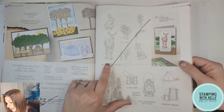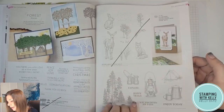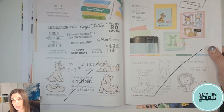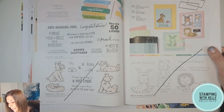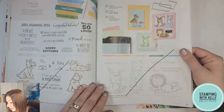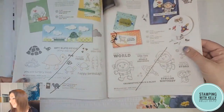Okay, page 52, the dies are actually leaving us, as well as the bundle for this, Inspired Pots. Nature's Beauty is leaving us. This is like quite a realistic sketch as well. Great for masculine cards, or anyone who loves nature, right? Page 54, Pampered Pets. Oh my gosh, they're so cute. And they have a die pack that goes along with them. These ones are some of my favorite. They just make me think of like Lady and the Tramp. I don't know, I just love them. And I really like the sayings too that go along with them.